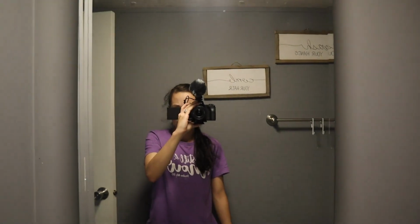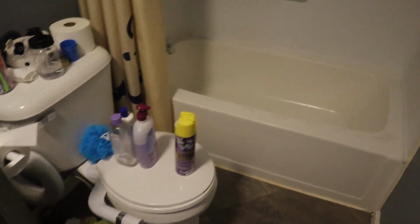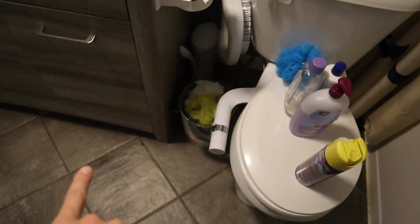That looks so much better. This bathroom desperately was needing a good deep clean. Here's how the bathroom's looking, bathtub looking so far. As you can see, all that blue has turned white. So as soon as I get done wiping the bottom part of the vanity down, I'll go back over here and wipe all the bathtub out, and then put all this stuff back and clean the toilet and sweep and mop the floor.